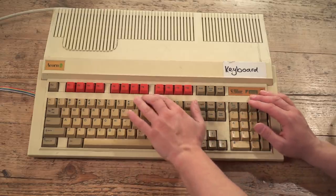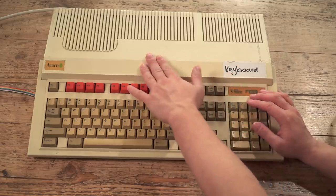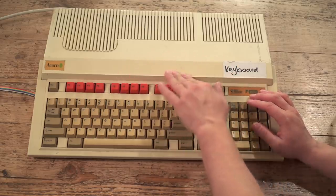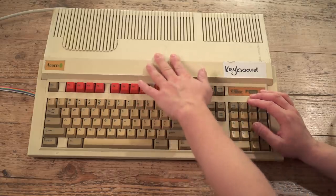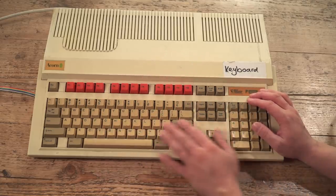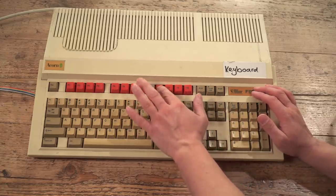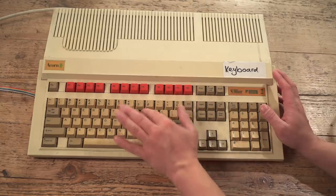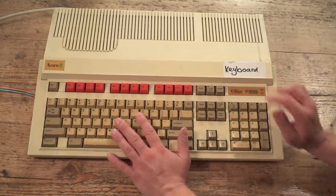It's got that slightly cheap Acorn feel to it, in a way you don't get with Amigas. There's just something that Acorn couldn't quite grasp. This is a premium, expensive machine, but we'll do some quite cheap-feeling plastics on it. And yeah, there's quite a bit of flex on there. And when you press the keys, that flexes as well. It's not great. But hey, the power's inside.